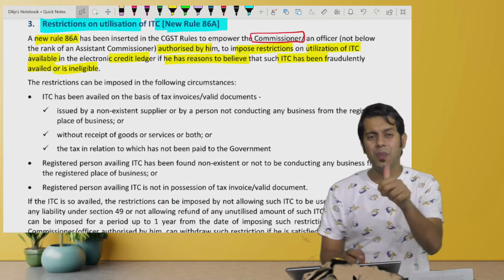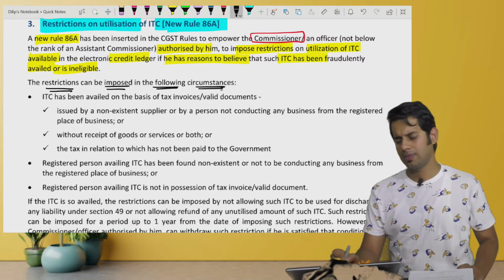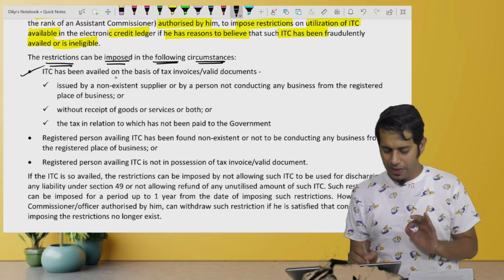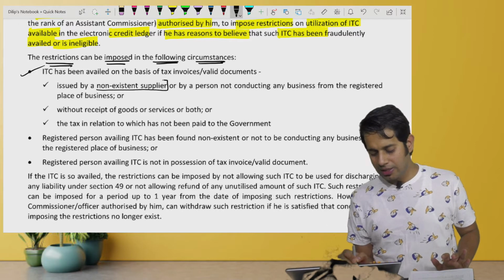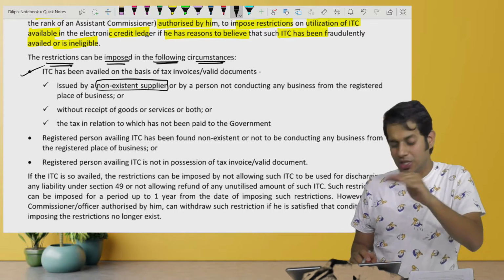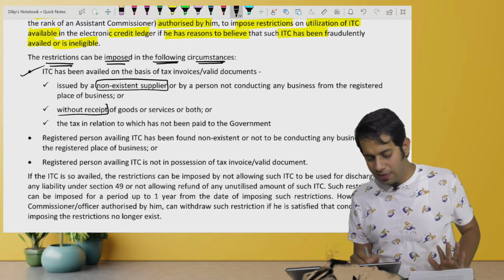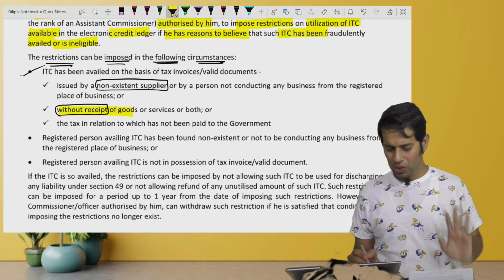Sir, when can he impose such kind of restriction? The restriction can be imposed in the following circumstances. In these following cases, the restriction can be imposed by the commissioner or person authorized by him. ITC has been availed on the basis of tax invoice or valid documents issued by a non-existing supplier. I have taken input tax credit on the basis of an invoice which is issued by a supplier who is not there at all. Or I have taken input tax credit based on an invoice without actual receipt of goods.